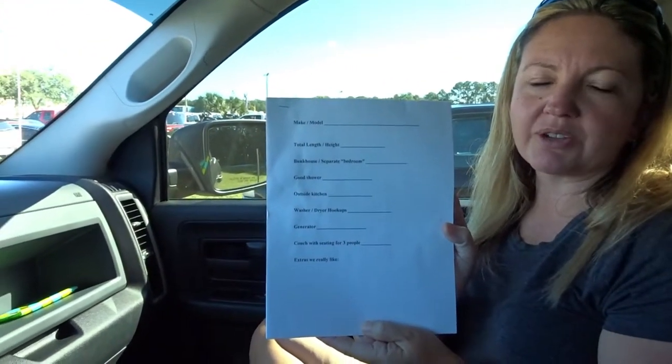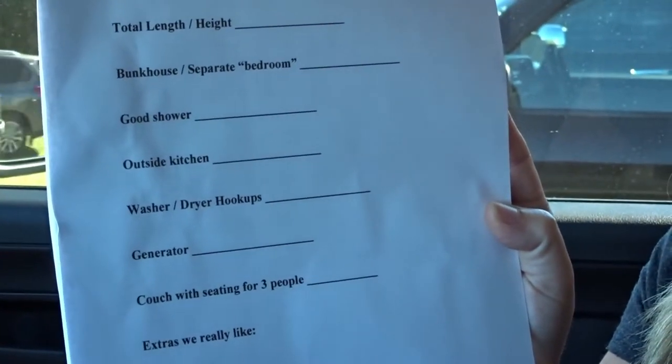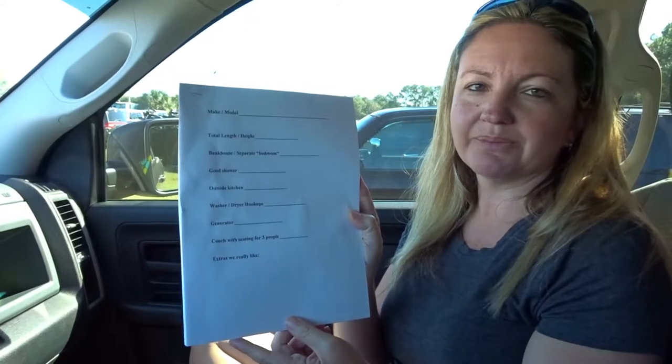It took us right about 3.5 hours to get here. We knew we'd be arriving about lunchtime, so we came prepared and packed a lunch, and we're getting ready to eat that. And speaking of coming prepared, we made up these little sheets so that when we're going around checking out different models, we can check off if they have what we're interested in or not, and add anything extra. When we're going back and trying to remember everything, it makes it a little easier. So, can't wait to get in there and see what we can see.